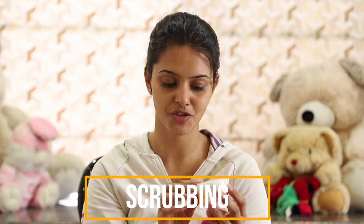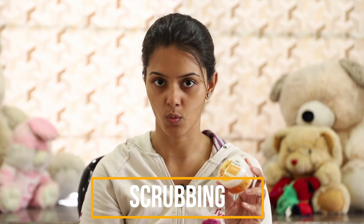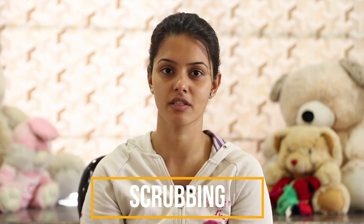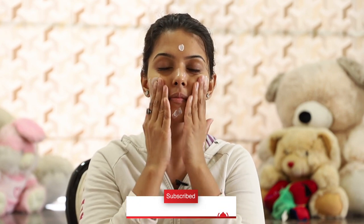So after my cleansing process, I'm using a polishing scrub from the brand Nake Organica. This is made with turmeric and walnut. Usually I like my scrub if it's in a creamy form because it gives extra nourishment, and this is a perfect pick. I'm gently massaging for about a minute.